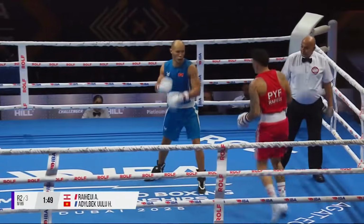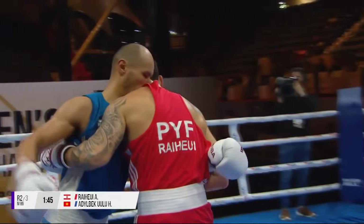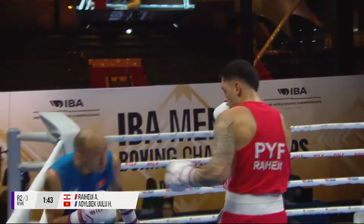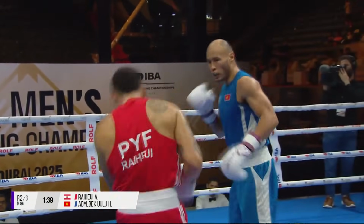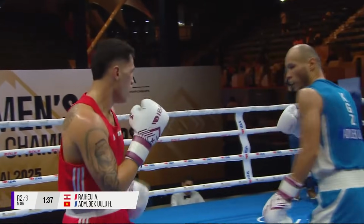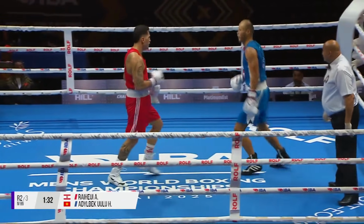Right-hand counter there from Adylbek. Got to the target. Raiheui's got to do more here because he's lost that first round, and the second round's just proceeding along the same lines as the first round, really. And maybe he will get caught a bit more if he opens up, but he's got to do something here.